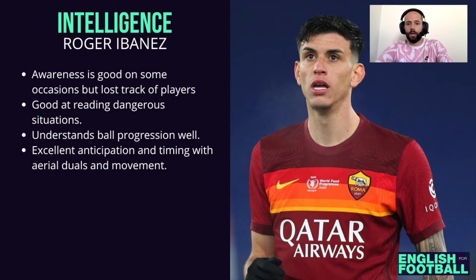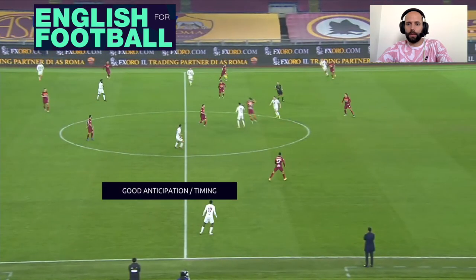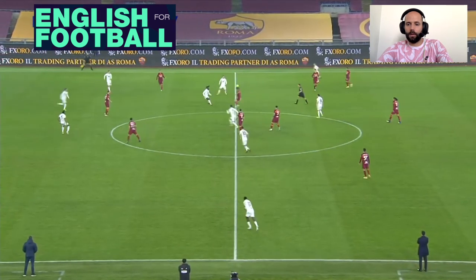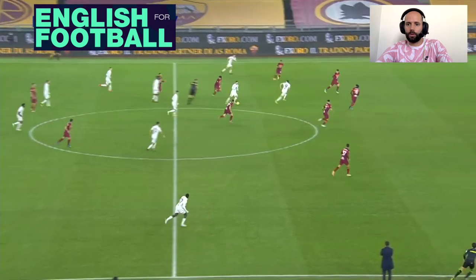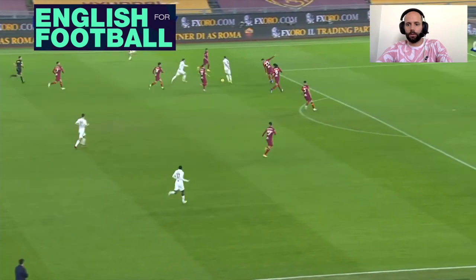Intelligence. So his awareness is good on some occasions, but he did lose track of players on a couple of instances. He's good at reading dangerous situations as well, though, and understands the ball progression well. Showed excellent anticipation and timing with aerial duels and movements. So here you see the good anticipation and timing that he displays. Wins the ball well. And then when they lost the ball, he dropped back into the defense and made it compact. Showed good reading.